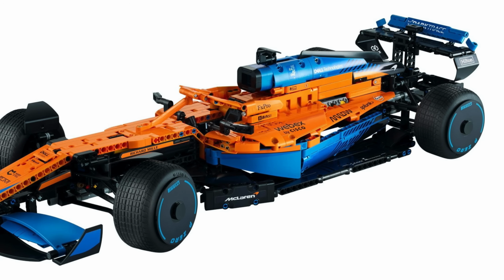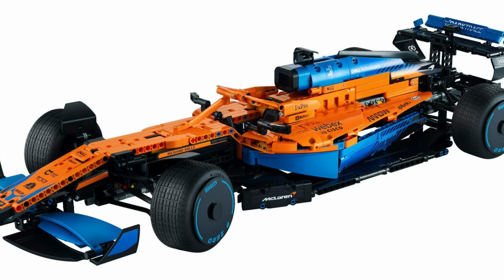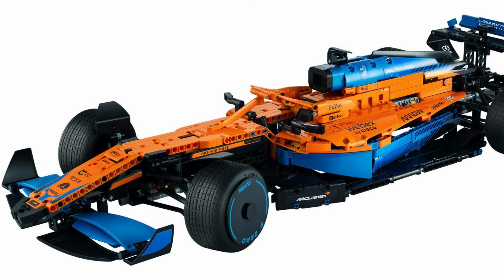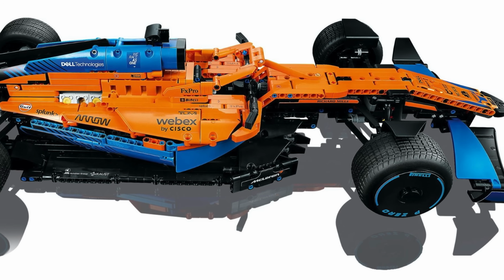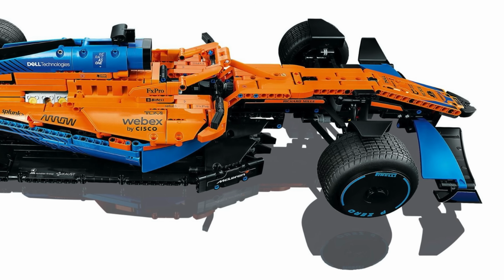Here we have the LEGO Technic McLaren Formula 1 race car set number 4141. This is definitely the best Formula 1 car in terms of aesthetics. I love the use of different panels and the overall color scheme. I think it captures its real-life counterpart absolutely perfectly. There is just something magical about Formula 1 cars.